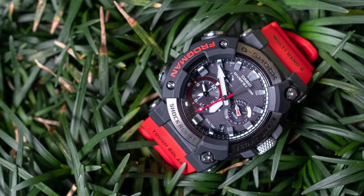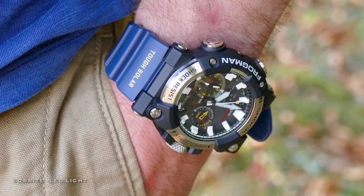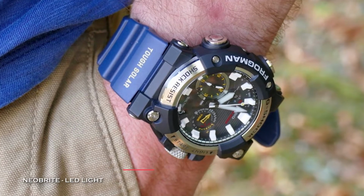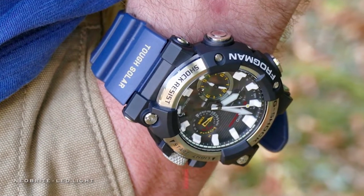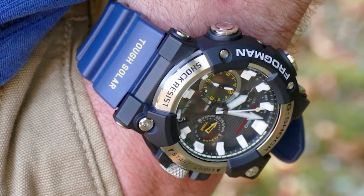And it has a date window and day of week subdial. Its material is shock, magnetic, and 200-meter water-resistant. And its additional features comprise LED light, solar-powered, and diving mode.